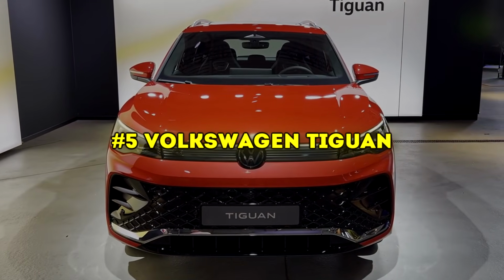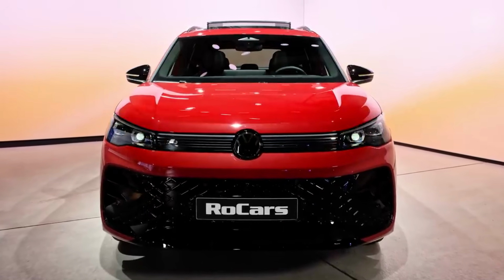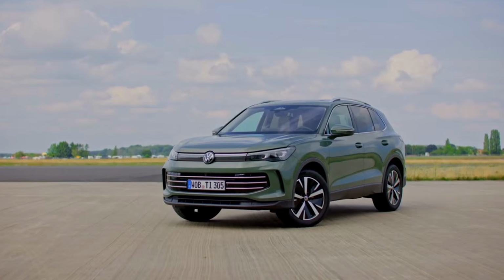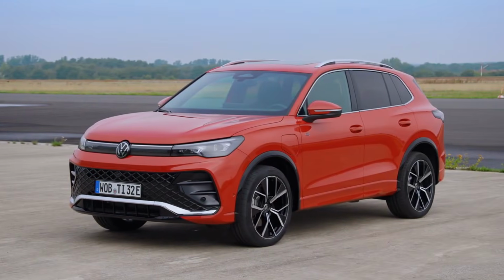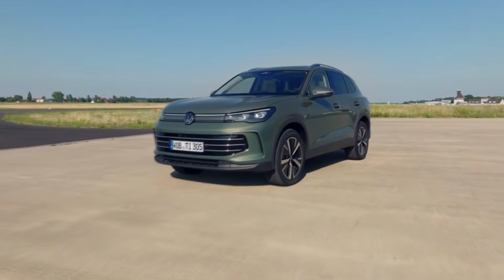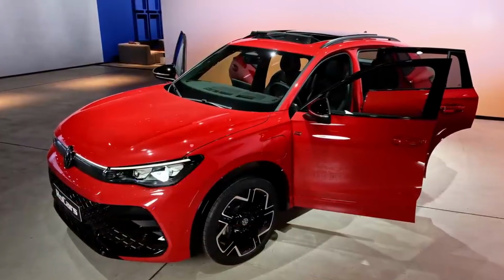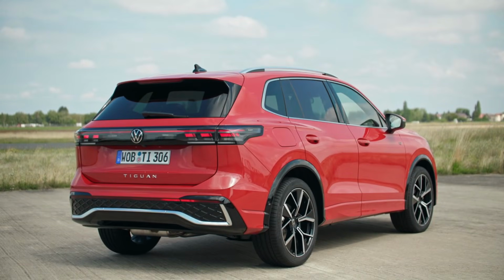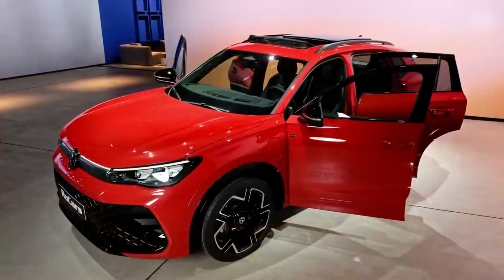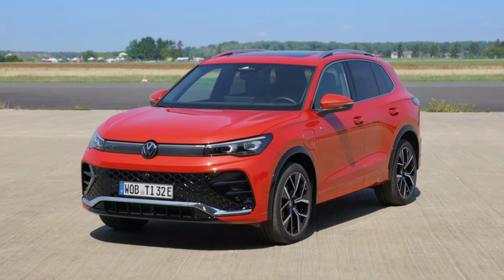Number 5. Volkswagen Tiguan. Expected starting price of $30K. The upcoming 2024 Volkswagen Tiguan will feature updated petrol, diesel, and a performance plug-in hybrid variant, offering a 62-mile electric range. Slated for release in early 2024, it's expected to hit the dealerships in the first or second quarter of the year. The exterior aesthetics have been upgraded, with a glass-covered light strip in the front and back, and innovative HD headlights named IQ Light HD, each housing 192,000 multi-pixel LEDs.